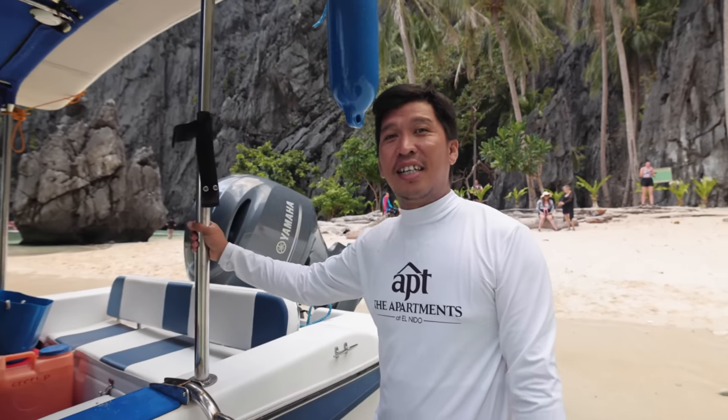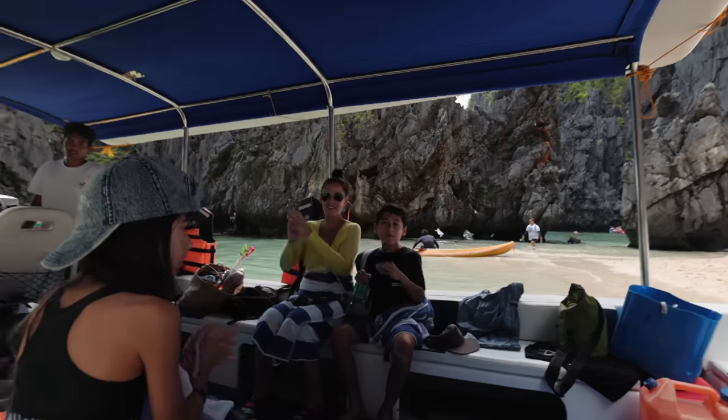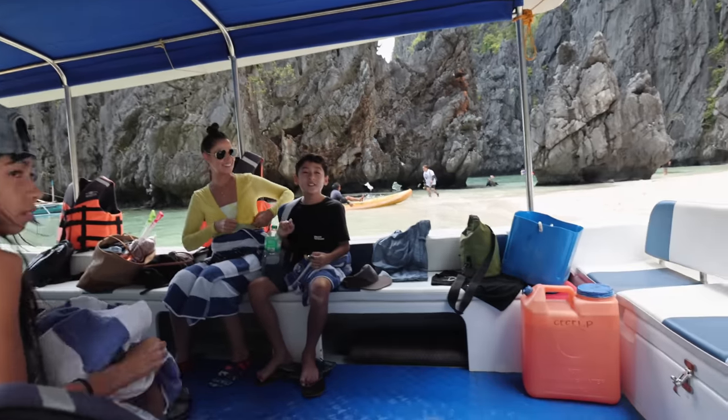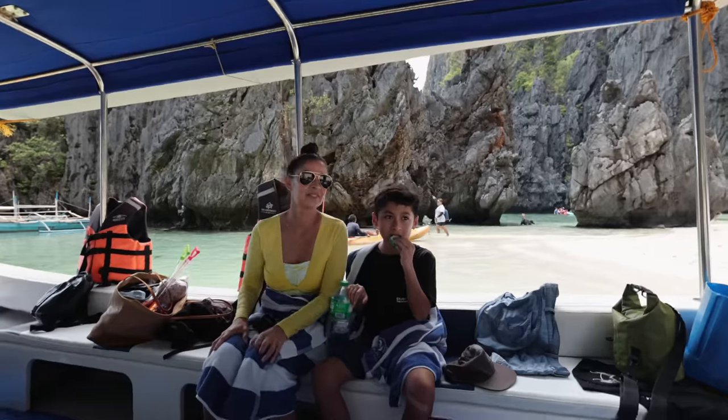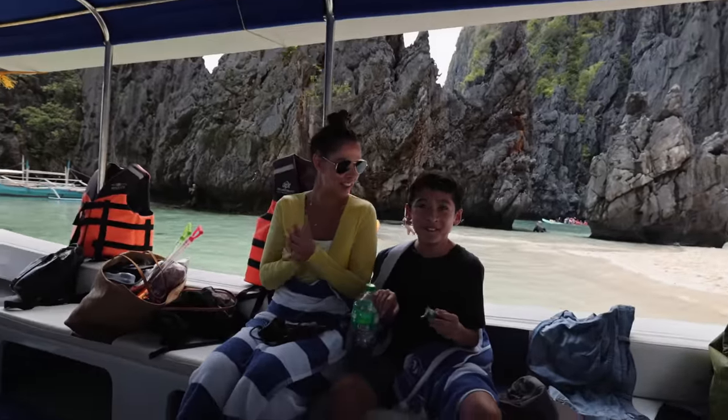Kalmong Island. Kalmong Beach. Yeah. To eat? Are we going to eat there? Yes, we get to eat. Who wants to eat? Me. Let's go. How far is it? I think 15 minutes. 15 minutes. Oh, yeah. Worth it. I need two minutes.